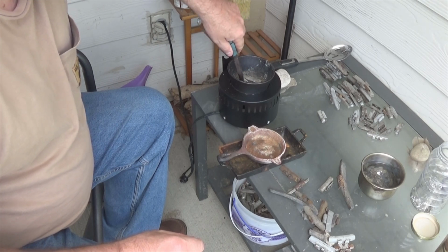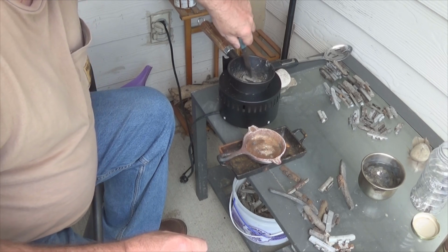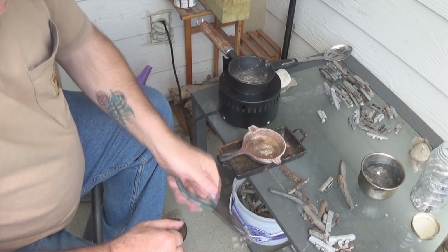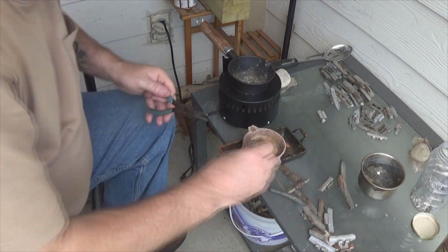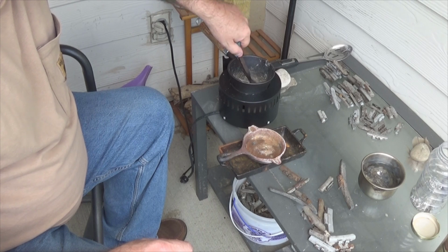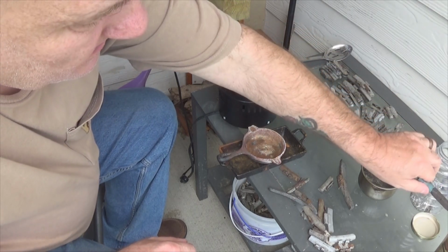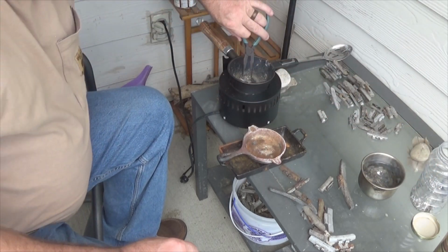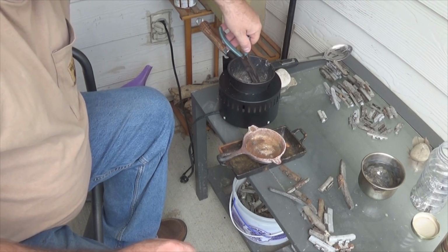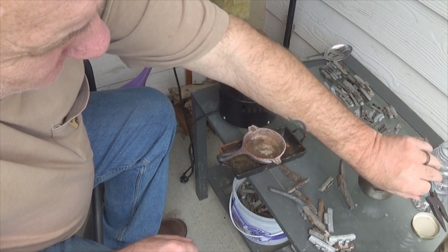We'll get those in there, let them melt up a little bit. What's that? That is not. Most of the stuff that's not labeled is not melting, but some of it is. These have got, there we go, some kind of rubbery plastic coating of some sort on some of that lead, and I've got to get that off.